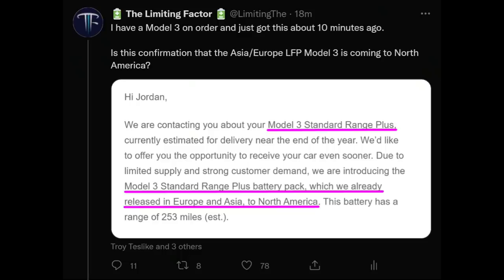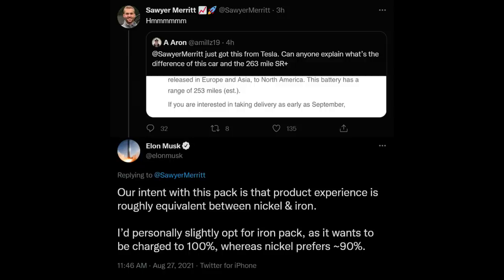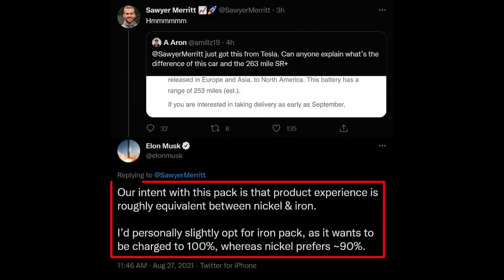Some people were wondering whether Tesla is importing the entire vehicle or just the pack. @Ranig on Twitter did an inventory check, and there are vehicles with LFP battery packs that appear to be assembled in Fremont. And for those concerned about LFP batteries being inferior to nickel batteries, as Elon has suggested in this tweet, they're not. Like all battery chemistries, LFP does have eccentricities, but on balance it will perform as well in Model 3s as the current nickel-based chemistries.